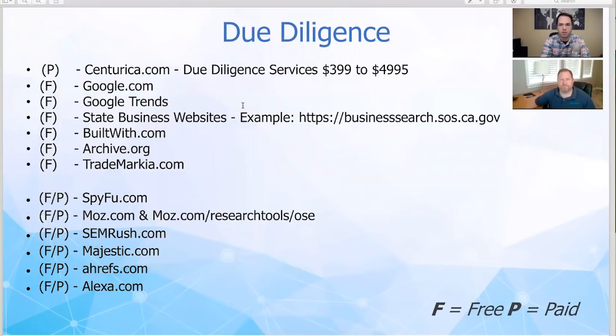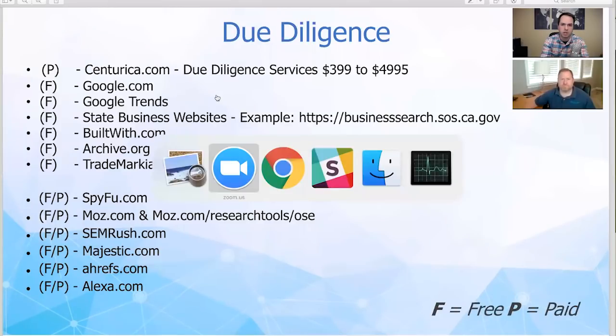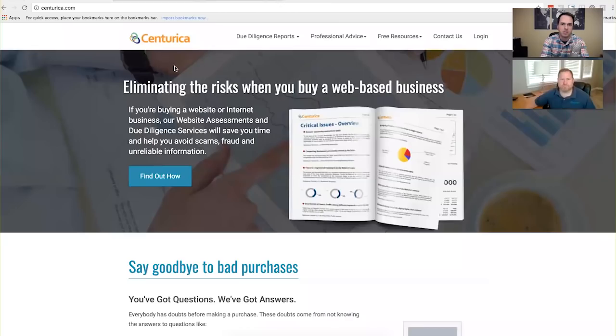So here we go. We're going to just get started right away with this list of tools, and I'll be browsing through the websites as you talk about the individual ones. And the first one that we're going to talk about is Centurica, and they're a full-service due diligence firm. They're the only one of the sort that we have on this list. So why don't you talk a little bit about Centurica, what they do, and why they made this list?